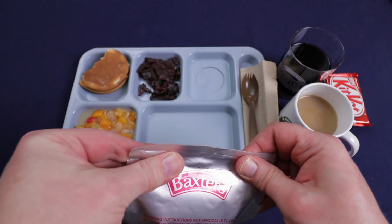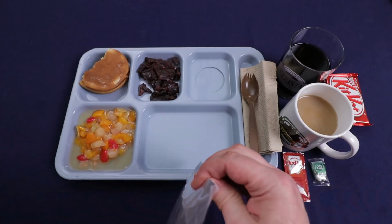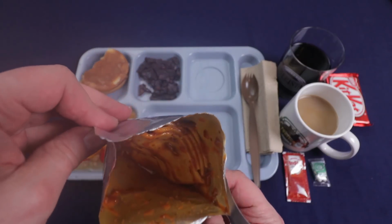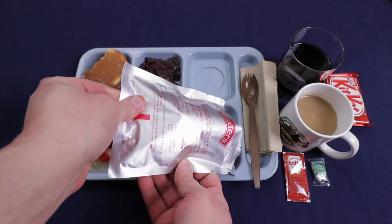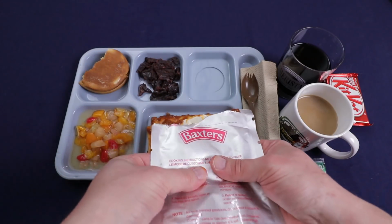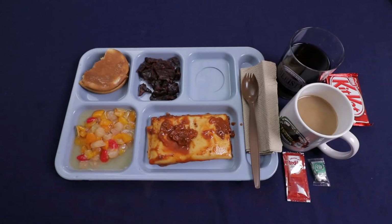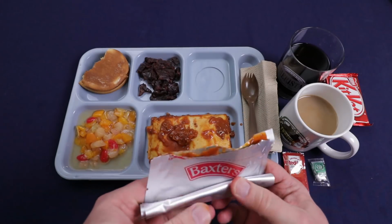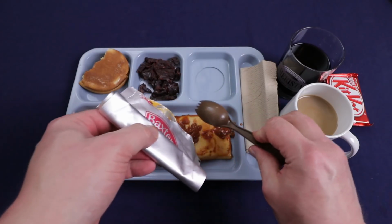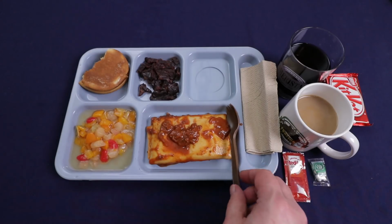Okay, everybody, here's our main. Get this opened up. See what we got. Well, that's interesting. I didn't think it'd actually be like layers. I figured it'd just be like pasta sauce and some meat and just some broke up noodles. That's interesting. I like that. See if I can get as much sauce out of here as I can. There we go. Wonder if it's got cheese in there too. Only one way to find out.